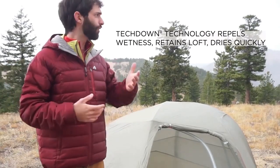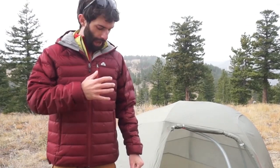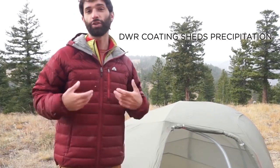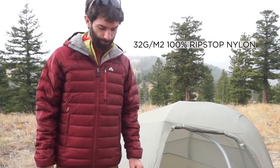The idea of that is if you get a little bit of rain or a little bit of snow, that down, even if it does get a little bit wet, is gonna stay lofted and stay warm for you. That weather protection is also aided by a little bit of DWR treatment on this ripstop nylon face fabric, just to keep a little bit of moisture from getting on the inside at all.